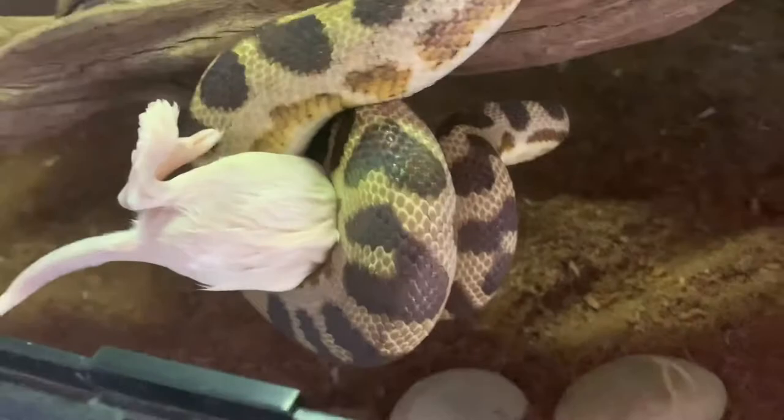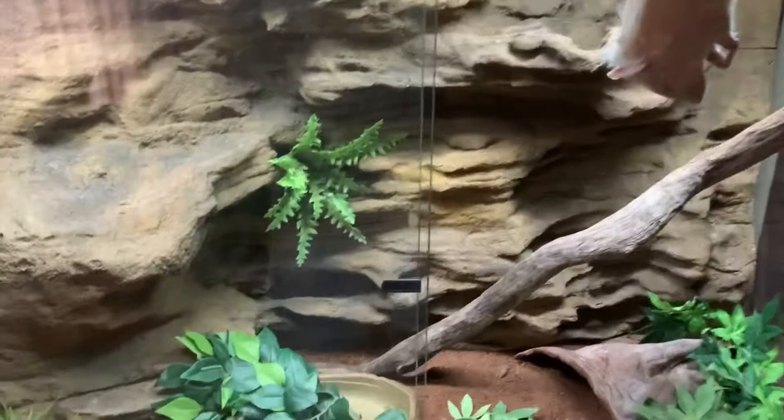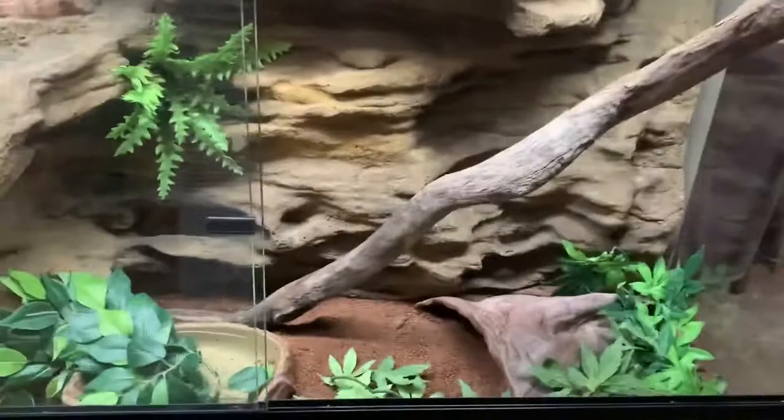So that's Striker. Now we'll get to Crystal. Let's see how this girl goes. Come on, come down. Gotta come down, girl. I am unfortunately missing my tongs, so I'm going to have to hand feed her today.